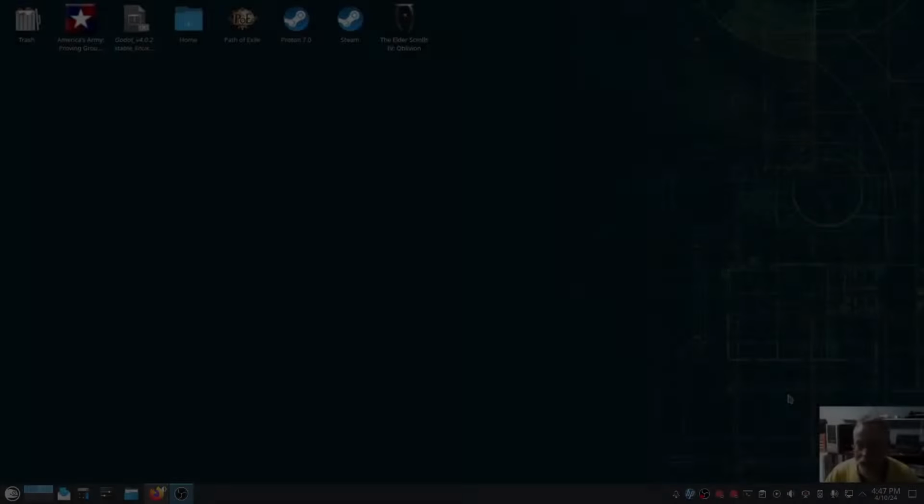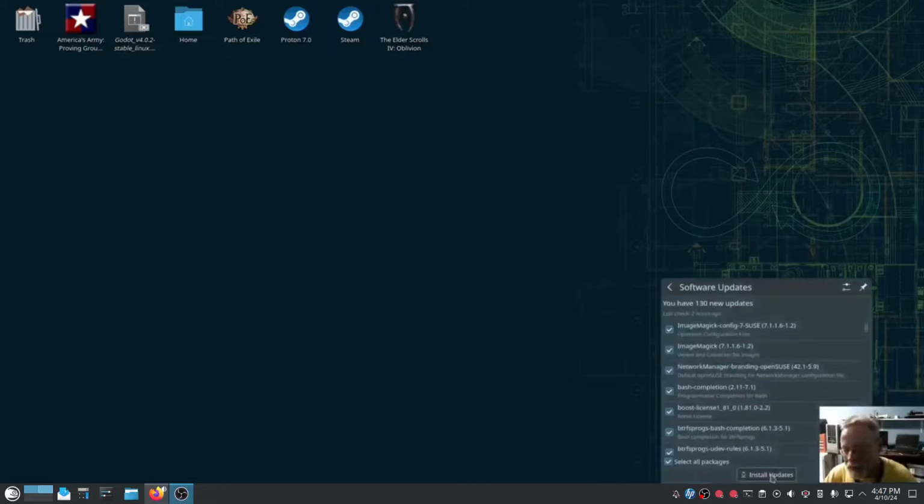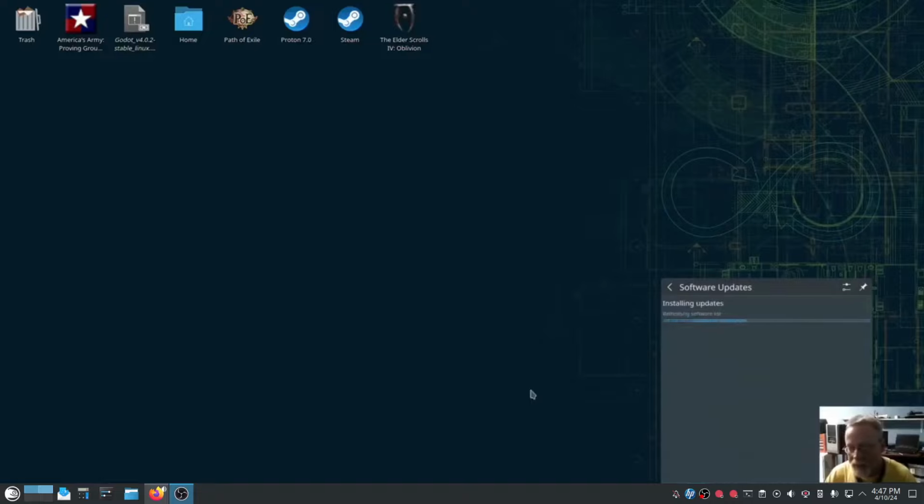One of the reasons I love the integration is this right here. I have 130 new updates. I'm not going to make you watch all of those, but I am going to make you watch this. No password. No password. Install updates. Refreshing. Okay, and RPMs are slow. They've been slow ever since 1998 when I first tried it. When I went to Debian, Debian's faster. .debs are faster. That was one reason I decided I didn't like RPMs. I don't care now. I'm old and I'm slow.